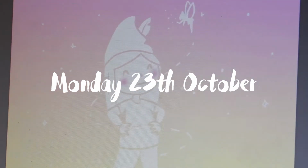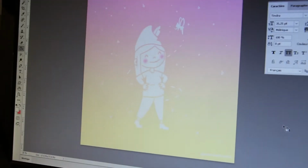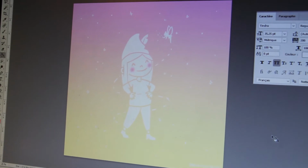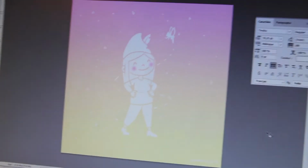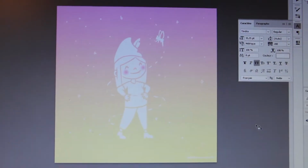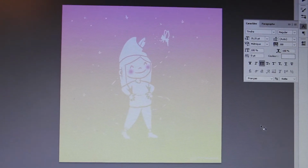Hello everyone, it's Monday and I did my Create a Day doodle for yesterday and today's theme. So it was childhood and favorite Disney movie.